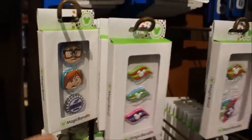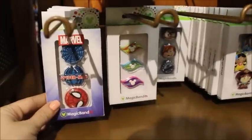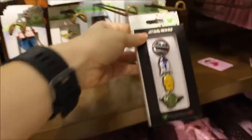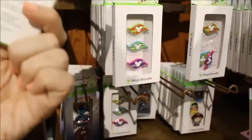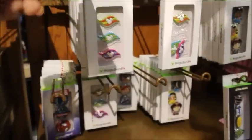Some bandits. They've got Up, Disney Cruise Line, Spider-Man, Small World, and then there is a Star Wars one. These are all $1.99. Oh, these are $8.99. Wow, that's a huge difference. That one's $8.99, but these are all $1.99. So I guess it's because it's Star Wars. But these are way cute.